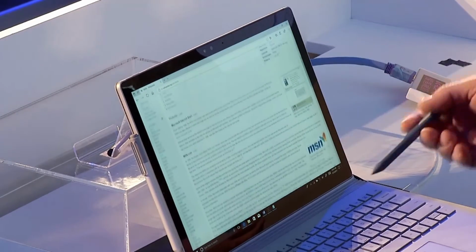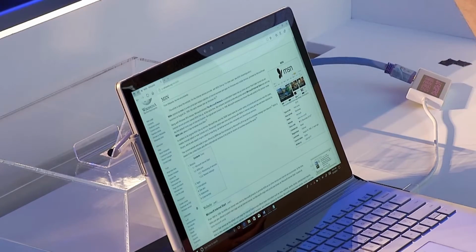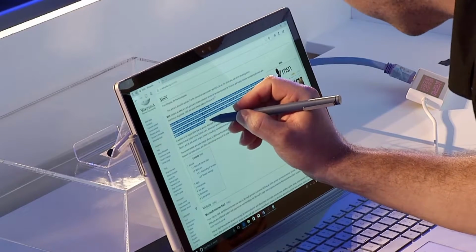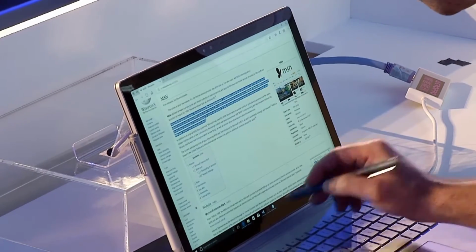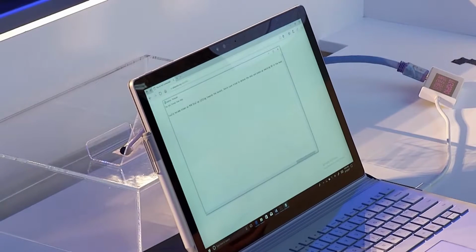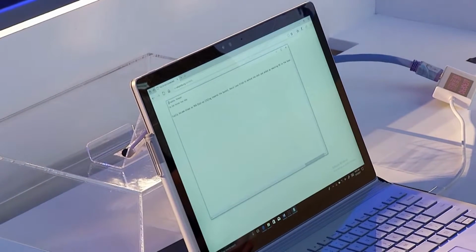But then if I want to, for instance, copy some of this text that I see here around msn.com, I can just click the barrel button and select the text, copy it, barrel tap, and paste it right into my document. Entire workflow done just with the pen in my hand, no other input device required.